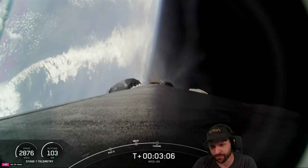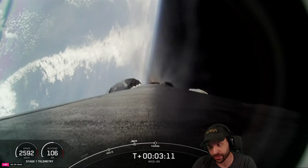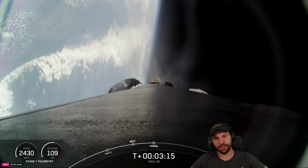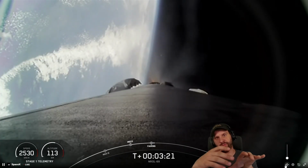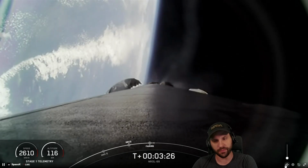Does the second stage help it flip? I'm sure it does to an extent. It definitely helps on Starship. They actually turn the grid fins on Super Heavy, so it intercepts some of the plume coming off the Raptors, and that gets the booster to spin around, which is super cool.